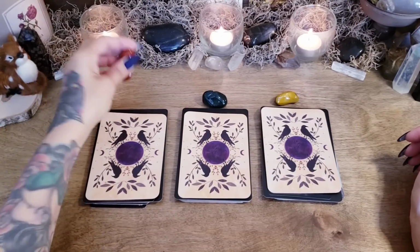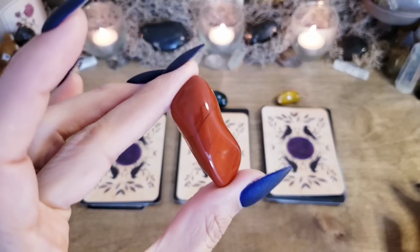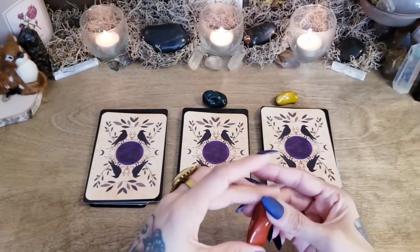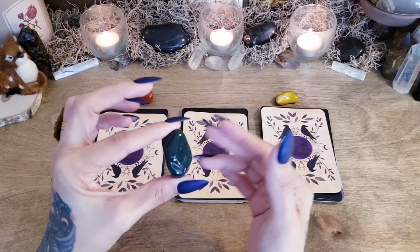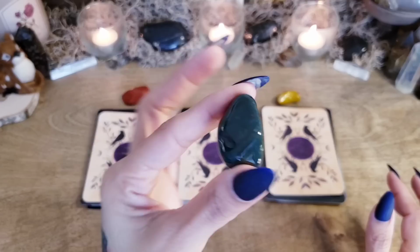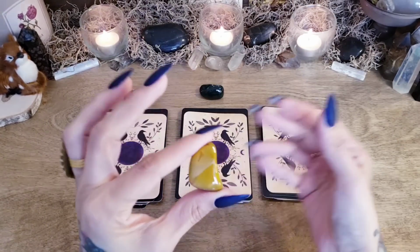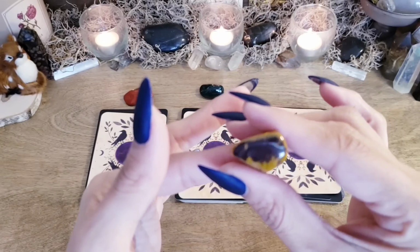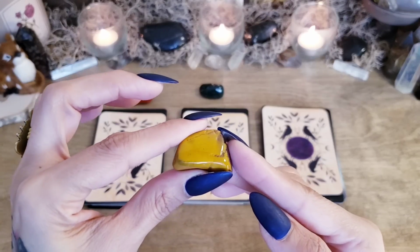Okay, so pile 1, this is going to be yours here with the red jasper. Pile number 2, we have the fancy jasper, and this is a dark green. And then pile number 3, we have this Mookaite Jasper. And I think it does have a little brown spot at the bottom.